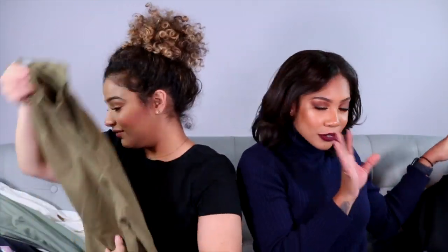I don't know what it is about those type of pants, but it cinches. It just snatches the waist. Photoshop without the Photoshop, okay? Photoshop who? Okay, so I got pants as well.